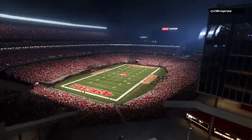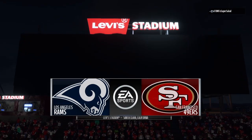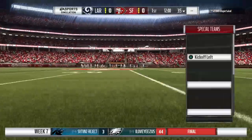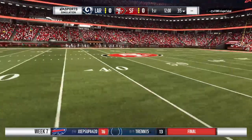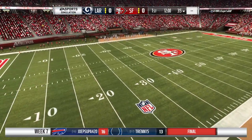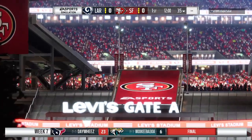We're about 40 miles south of Candlestick Point as we welcome you inside Levi's Stadium in Santa Clara. A few short moments ago, these two teams made their way out of the Levi's Stadium tunnels, and the noise level in this place was deafening. They're set for football as the 49ers get ready to do battle with the Los Angeles Rams.